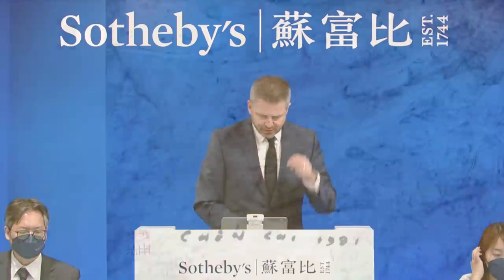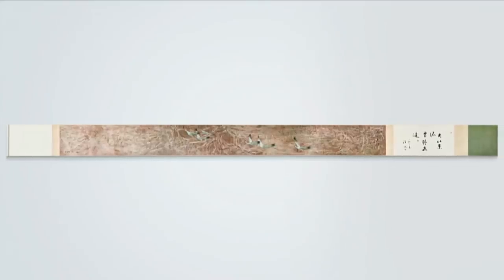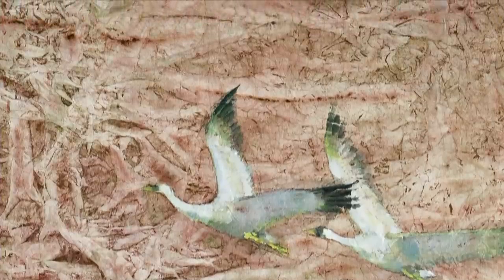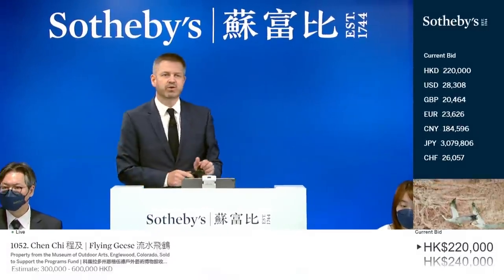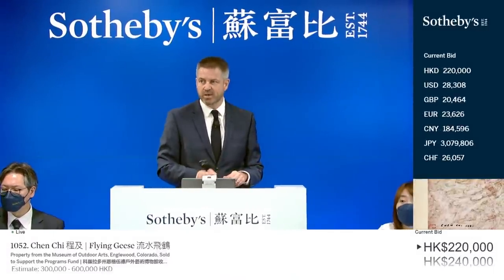Next is 1052. This is the Chen Chi, the Flying Geese. And just a note to remind everyone that the property is of the Museum of the Outdoor Arts, Englewood, Colorado, sold to support the program fund. And I can start the bidding here at $190,000, $200,000, $220,000, at $220,000.